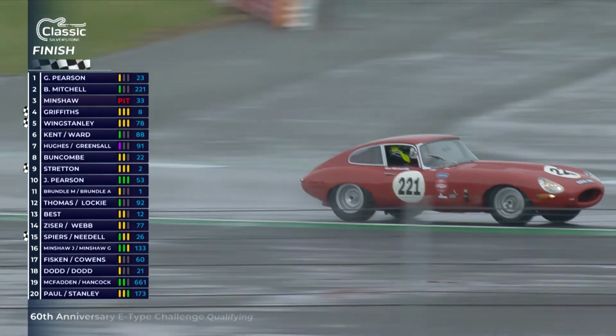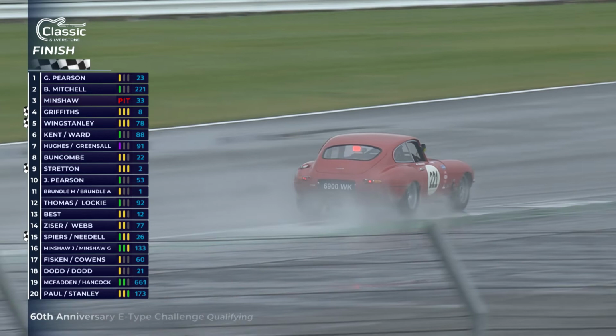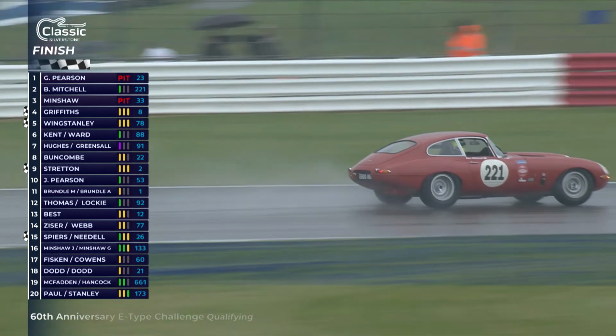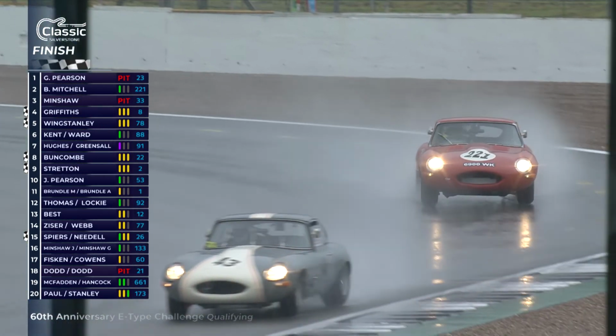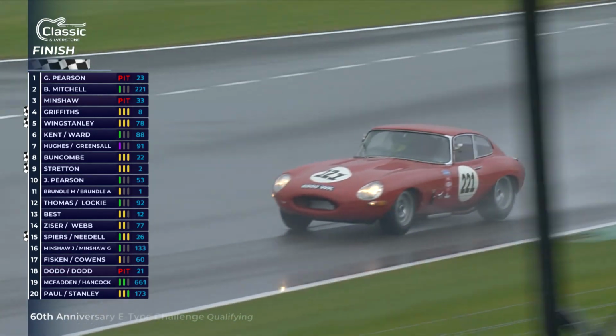The middle sector is very long here, so it takes forever before you think, oh, somebody's done a really good first sector, and you think, nah, look at the second sector, but actually it's nearly a minute and a half to get through the second sector in these cars around Silverstone, so it takes a long time. There is the 2:21 machine that you were talking about, and this great performance by Ben Mitchell.